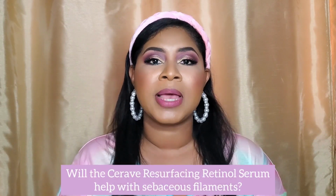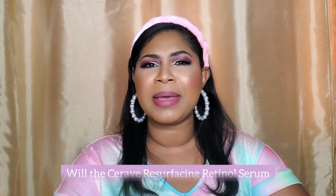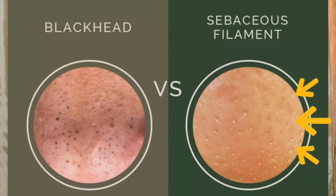The next question that somebody asked was specific to a product they mentioned, the CeraVe Resurfacing Retinol Serum, and they asked if that will help with sebaceous filaments. Now, for those of you who don't know, and I think I mentioned this in a recent video, sebaceous filaments are those little white or gray things that you most times see around your nose, and they are completely normal. They are completely natural. They are supposed to be there.